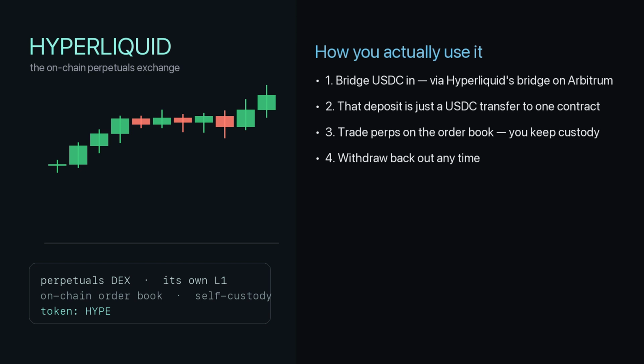So how do you actually use it? You fund your account by bridging USDC in through Hyperliquid's bridge contract on the Arbitrum network. And here's the detail that matters for the next part. That deposit is nothing more than a USDC transfer to one specific address. Once funded, you trade perps on the order book while keeping custody of your money, and you can withdraw back out whenever you want. That one public bridge address is the door everyone walks through, which means we can watch it.